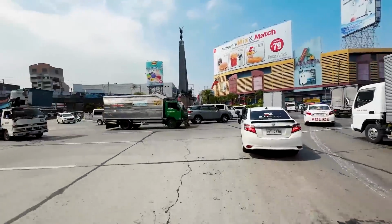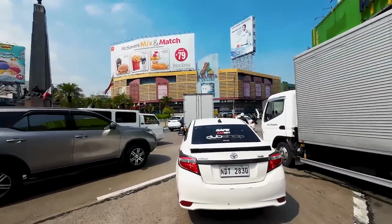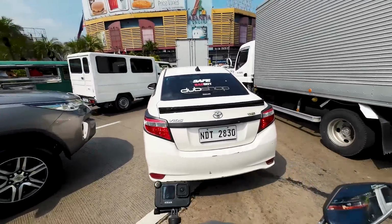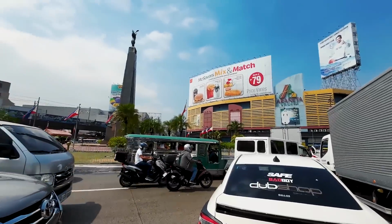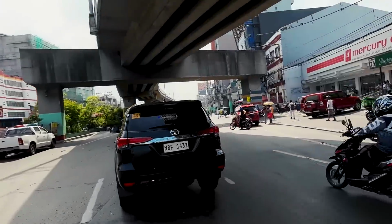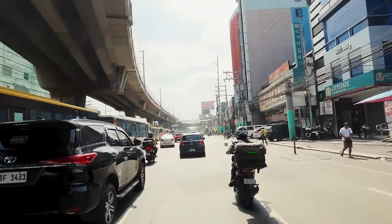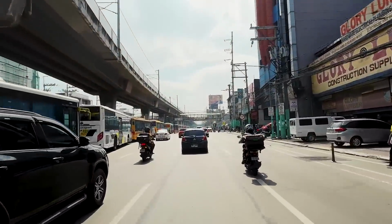And at Monumento, the biggest challenge of all begins. EDSA. And if the British government want to revoke that driving license I still have from there for my use of this roundabout, I understand. Which one's the motorbike lane? I don't actually know. I know there's a motorbike lane, I don't know where it is.